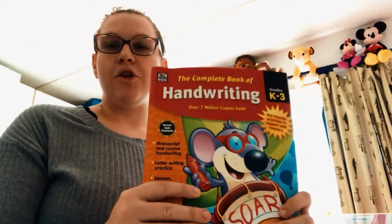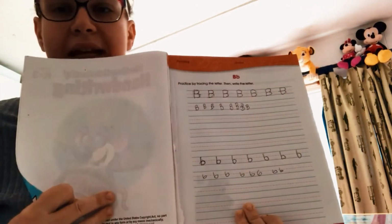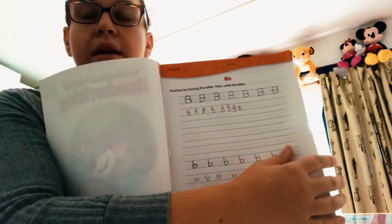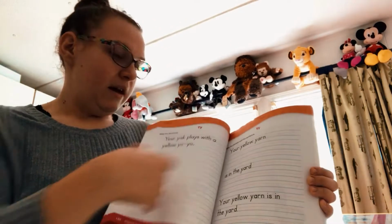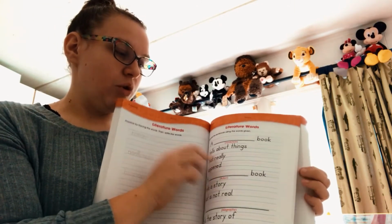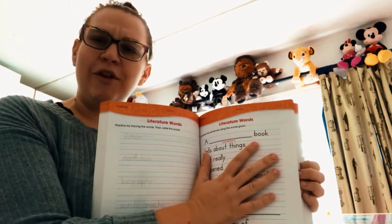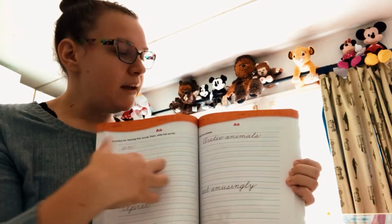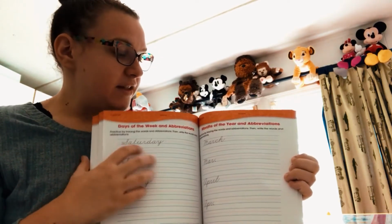This is for my 3rd grader. It is kindergarten to 3rd grade. It starts very basic. But something that my daughter does need to work on is her penmanship. So as you can see, she's already started working on it. And like I said, it starts very basic, just with the letters, and then it moves on to literature words: nonfiction, fiction, biography, which I think is great to learn. Even for library skills, I could incorporate this. And then as you go on, eventually it starts getting into cursive at the end. So I think this is going to be great for her.